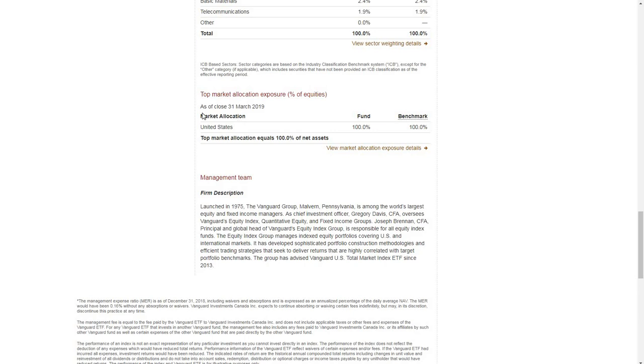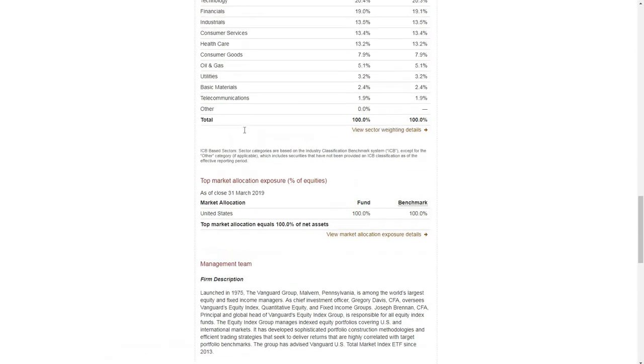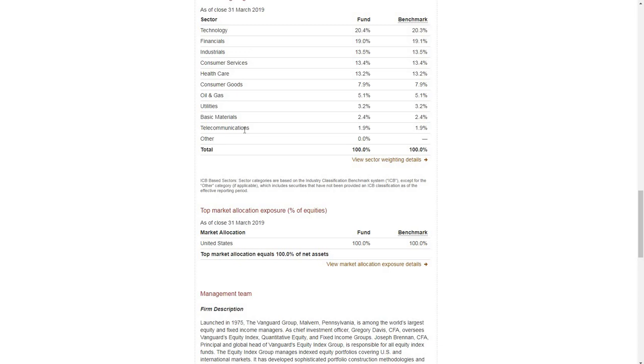And then there's the market allocation. This is going to change depending on the fund. It's a US fund I'm looking at, whereas if you look up one of the other funds, it'll have a Canadian percentage, a Europe percentage, etc. So that's something to look at when you're comparing different sectors as well, different products.